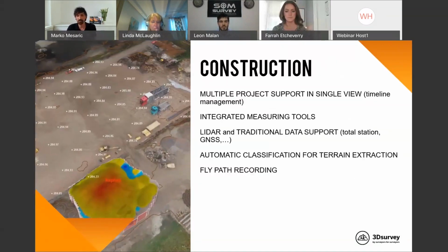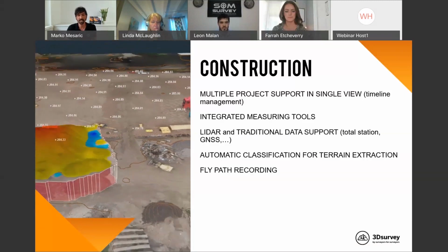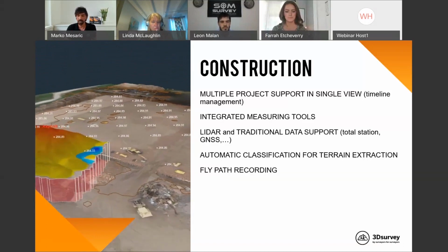Okay, the next really important industry is construction. Maybe the first point I would like to mention here is multiple project support in a single window. So what can you do?